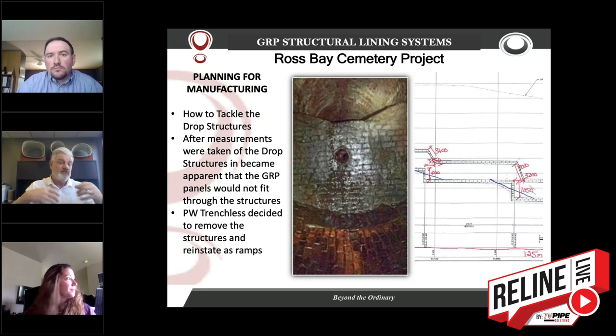Doesn't matter what that material is. We can actually make those connections in house as well, and then basically you seal up both ends and the grout encapsulates everything and holds it into place. So it's a very simple process. I'd like to throw a note in here.